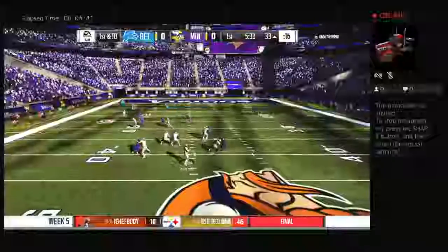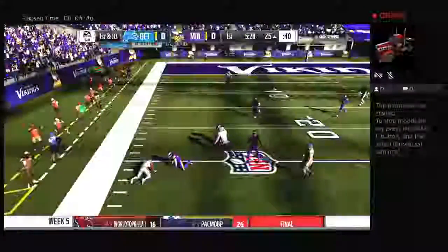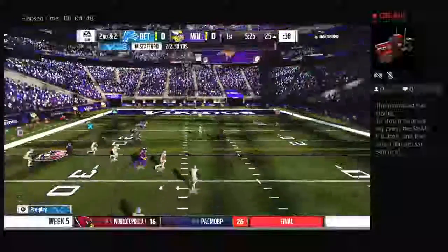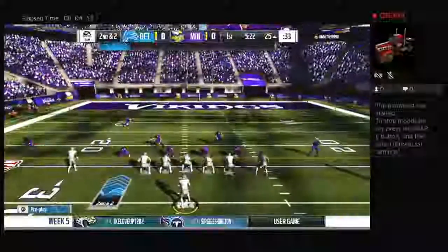On first down, Stafford here. He's going to flip one out here to his running back. And he's able to get it down to the 25-yard line. It'll be a gain of 8 yards, and that'll make this a second down.